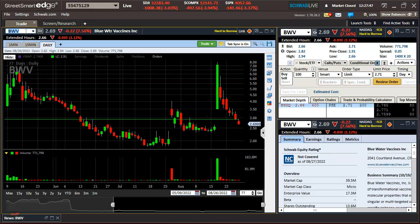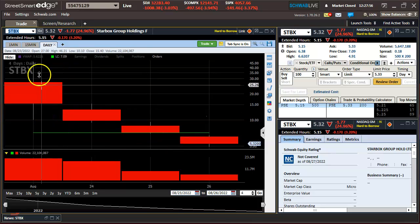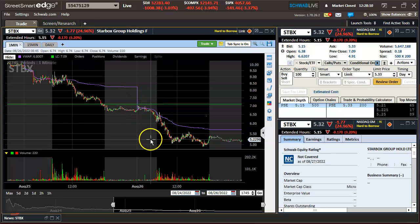So BWV and STBX from Friday's watch list once again are going to be on tomorrow's watch list. This one as well. Nice quick move on the way up, and then fade, fade, fade, and volume is lowering as well. So we're getting close to the 5 whole dollar, half dollar area. Just trying to double bottom there. As we can see here, intraday got a nice bit of buying here at the end. We'll see if that's an area that holds and this thing bounces tomorrow.